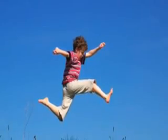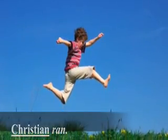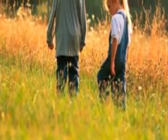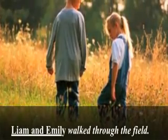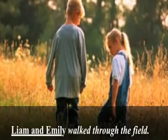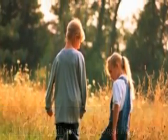Christian ran. Who or what did something? Christian. What did Christian do? Ran. Exactly. Liam and Emily walked through the field. Who or what did something? Liam and Emily. What did Liam and Emily do? Walked through the field. Great. Remember, just because there are two people doesn't mean there are two subjects. Liam and Emily are one subject. They walked through the field.